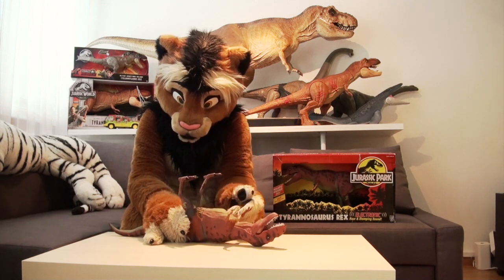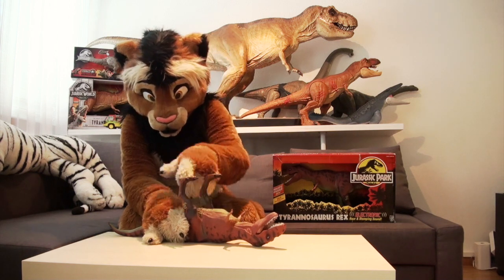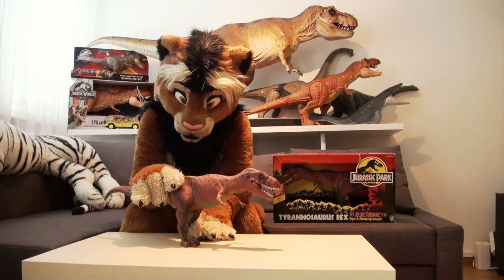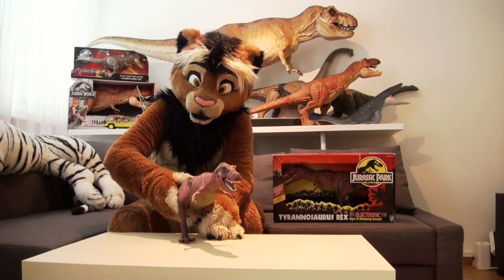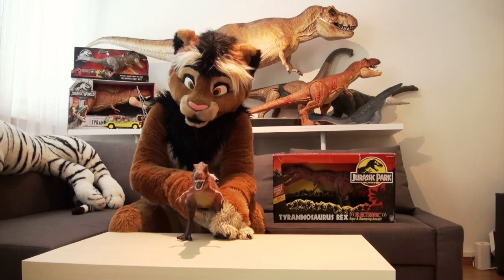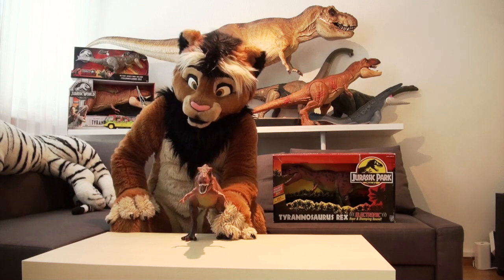Preferably store it like that, in a box, with their legs up in the air, so they do not bend over time. Now I know you all cannot wait to take a detailed look at this figure and relive your childhood memories again. Let's take a look straight from the front.